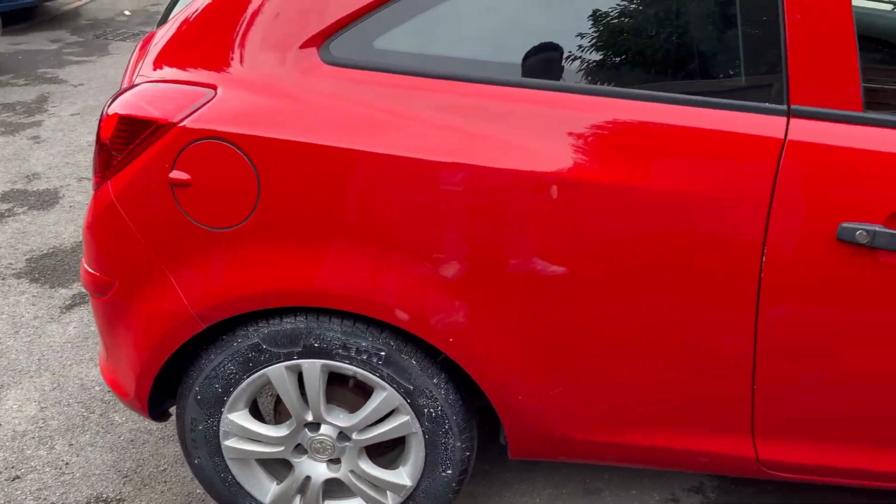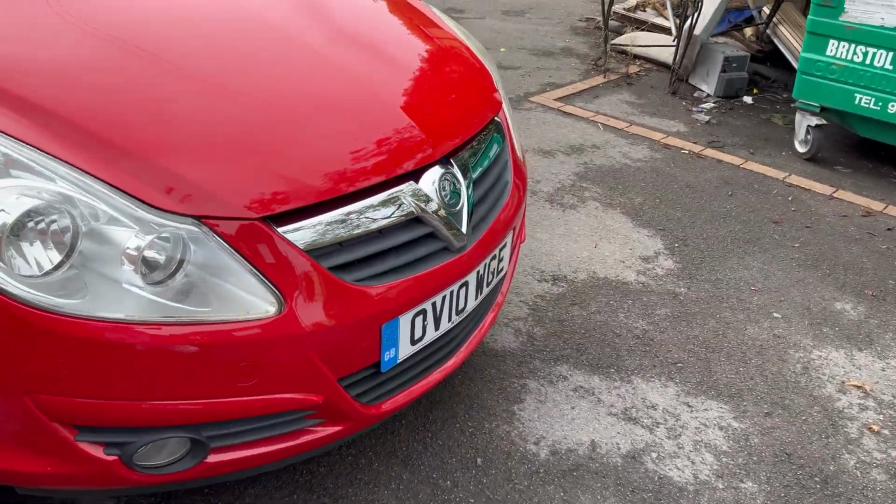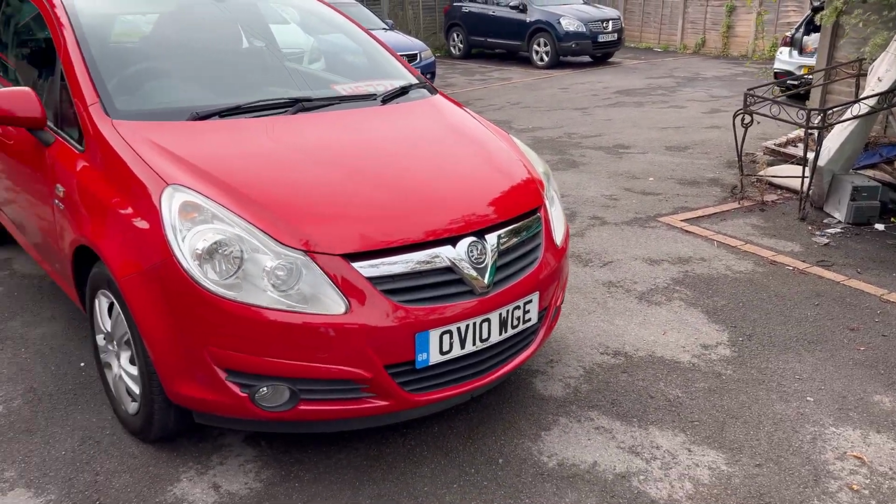So I've just given the car a machine polish. I've machine polished the 2 headlights as it needed doing, and now I'm just putting on some tyre shine.